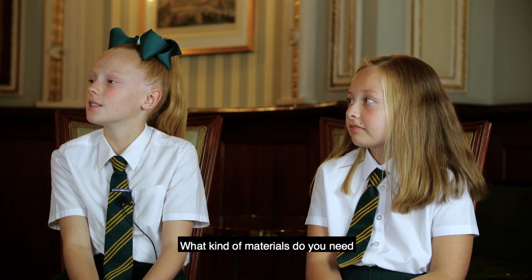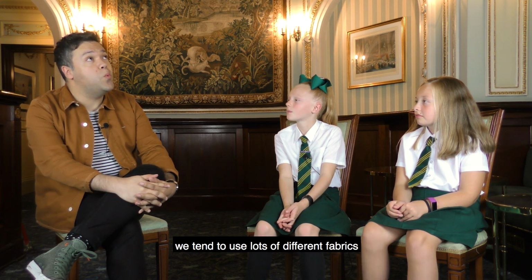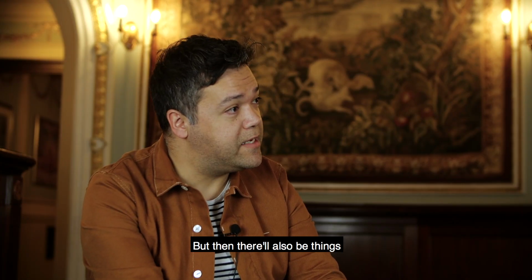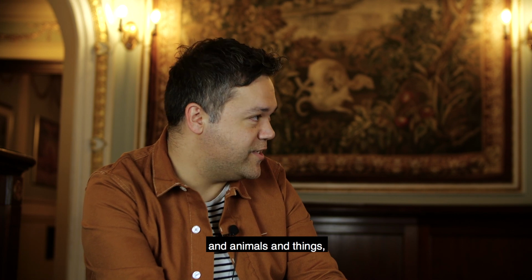What kind of materials do you need to have to make a costume? To make a costume, we tend to use lots of different fabrics to make regular clothes, but then there'll also be things when there's strange, fantastic costumes and animals and things.